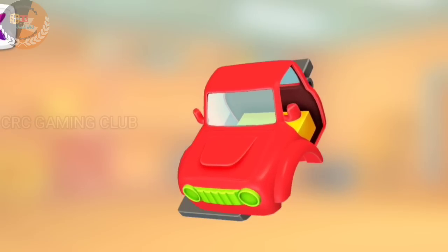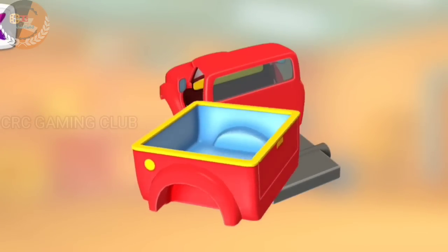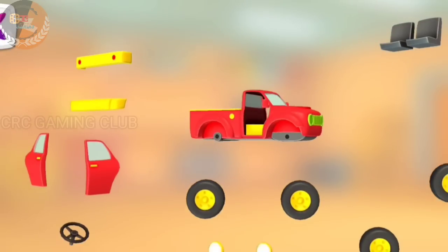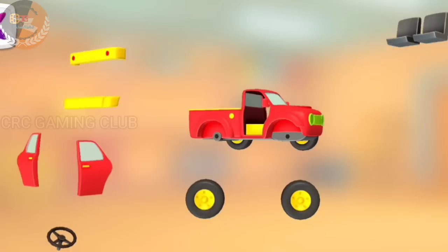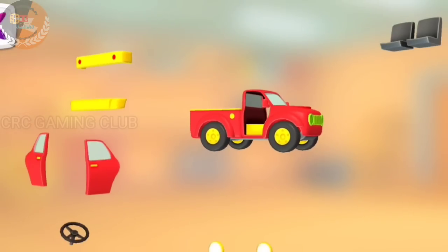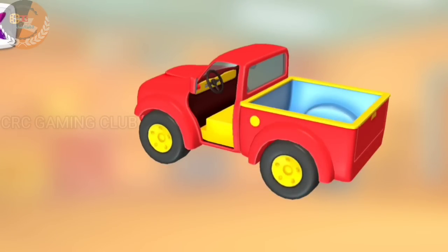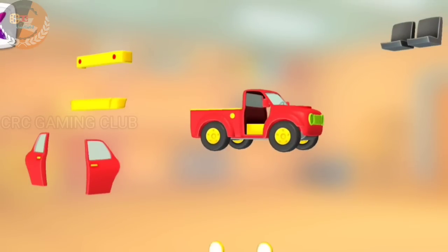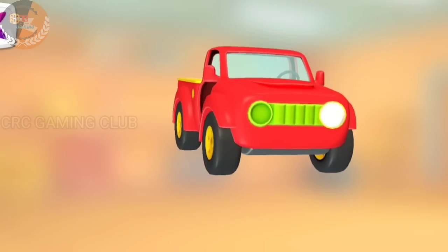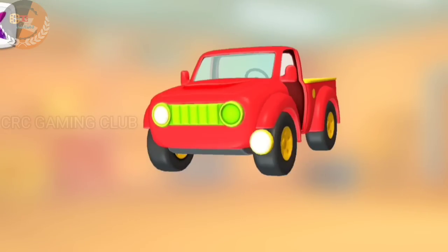Cabin. Body. Wheels. Wheels. Steering wheel. Headlight. Headlight. Headlight.